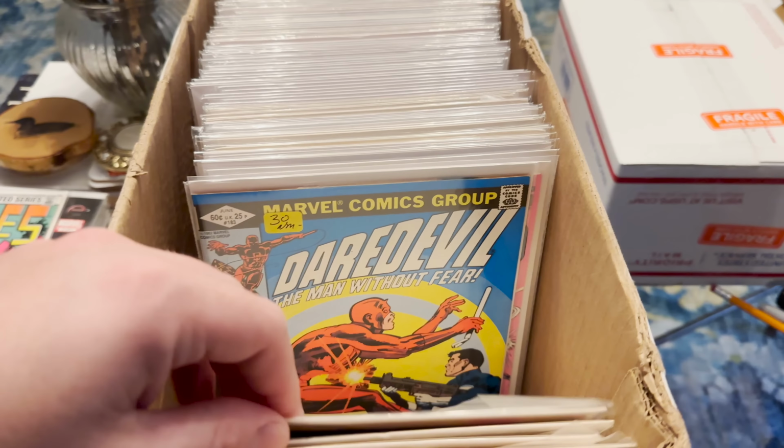Okay. Moving on to a little pinch of X-Men keys right here. Border cover. Very nice. Very nice indeed. Some more Swampy. I think that's the one where he actually gets his powers. We got a Plop number one.